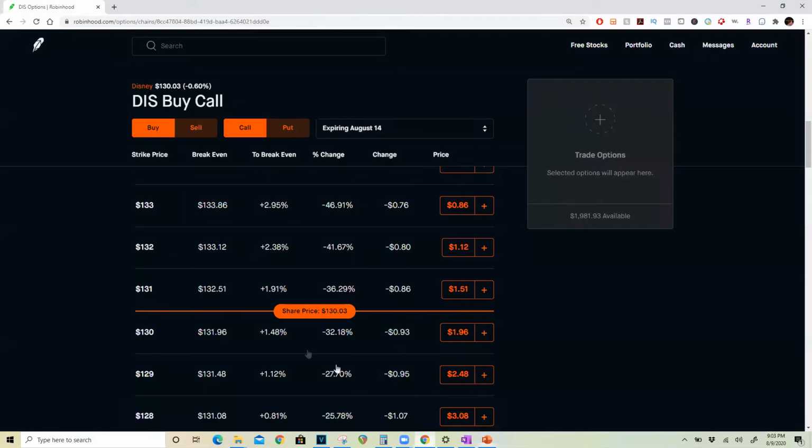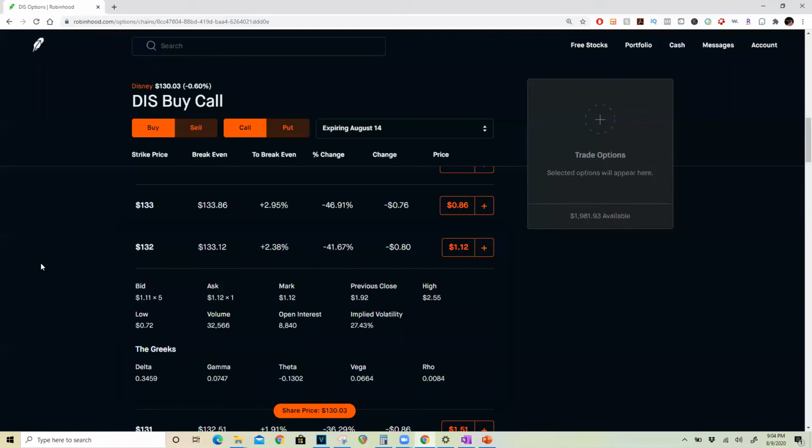Let me show you an example here. I'm looking at Disney options here expiring on August 14th. So let's say I take this 132 call as an example. It's valued at $112 per call option. And if you look at the theta value here, it's minus 0.13, which means that this option is going to decay at $13 per day, assuming all other factors and the value of the stock stay the same, okay?